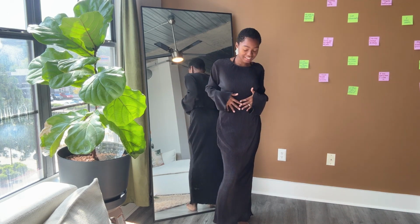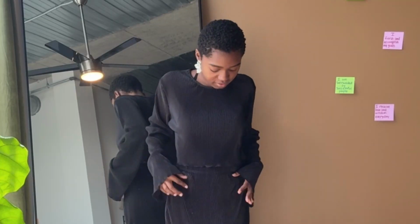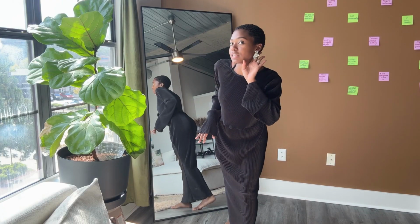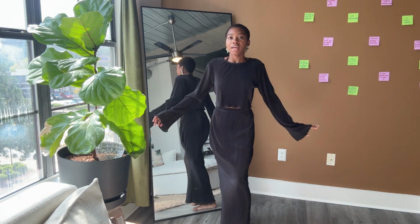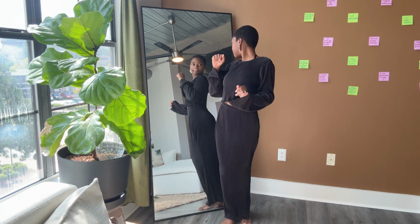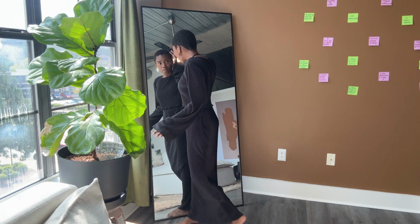Okay, I'm about to show you. It's a shirt, it's a skirt, and a shirt. I have the black, and I decided to keep the silver earrings on with it. Mm-hmm. I like this. Yeah, I'm feeling this one.